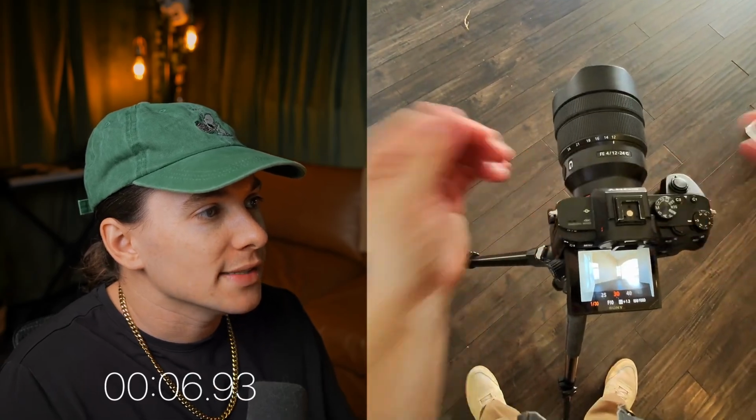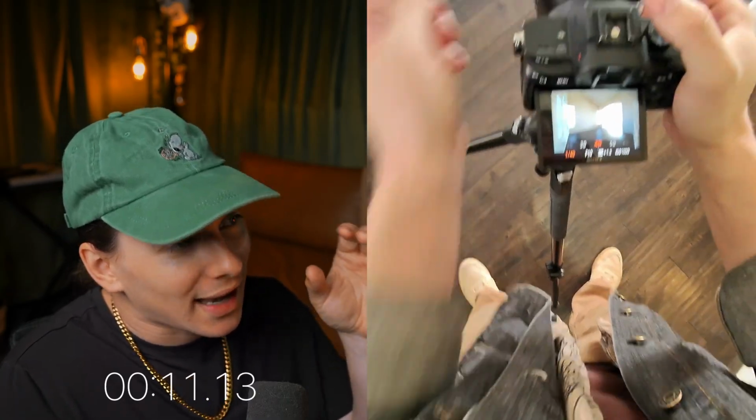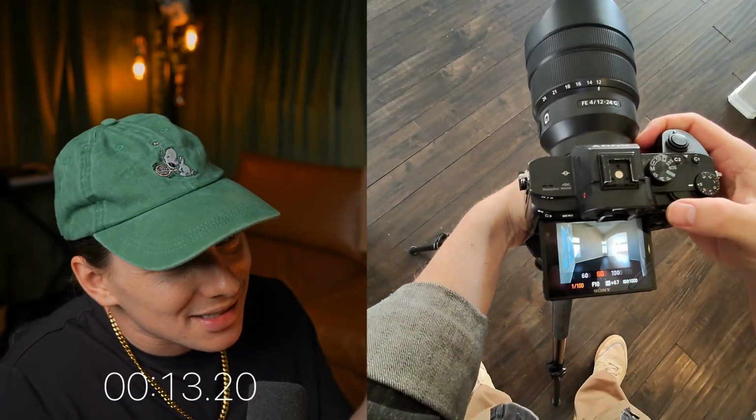Let's get into it. All right, I'm shooting with the 12-24 Sony f4 lens. I did have a little bit of trouble with my Ray-Bans. I didn't think about how they block light, and it made it kind of hard to see what was going on. Boom, first shot done, going to the other corner, looking out across the living room.